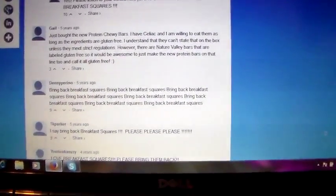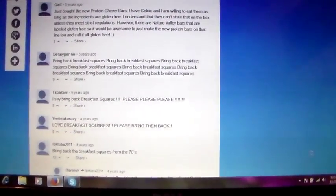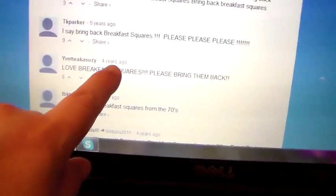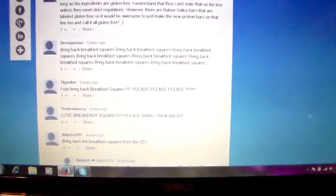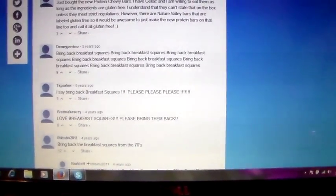Let's see. That's talking about another new bar. I'm seeing one now that says 5 years ago. Last night, most all of them I seen said 4 years ago, but now I'm seeing some 5 years ago. So this was 4 and 5 years ago that people commented on this like this. And I still ain't seen none in the stores.